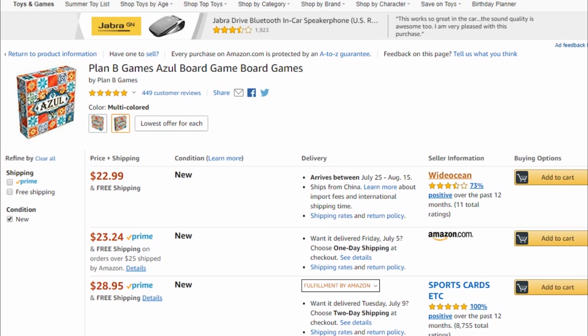This one, on the other hand, Wide Ocean, 73%, only 11 ratings, ships from China. So that's something you want to look at. Now what you can notice is most counterfeits come from China, and that's because most games are produced in China. So there might be a Chinese company that stole the plans for a board game and just cheapened the components in order to sell it cheaper, and then they're out there selling it. Now that doesn't mean that this one is a counterfeit, but it is more likely, and so I would steer clear. Even if it's going to save me 50% more than the next price, I would steer clear.